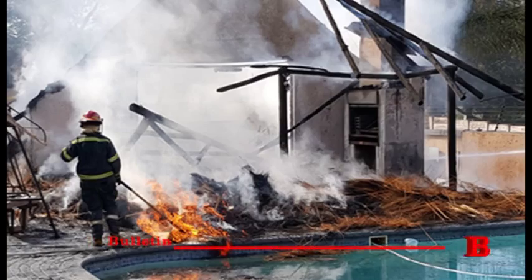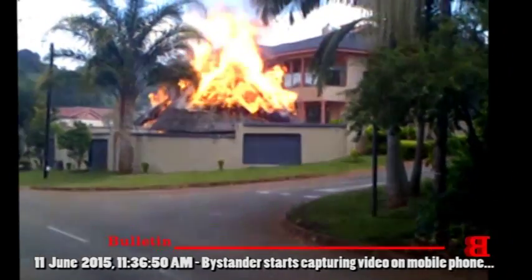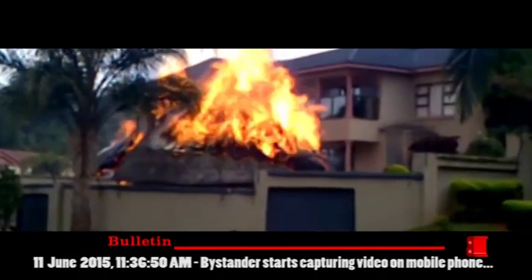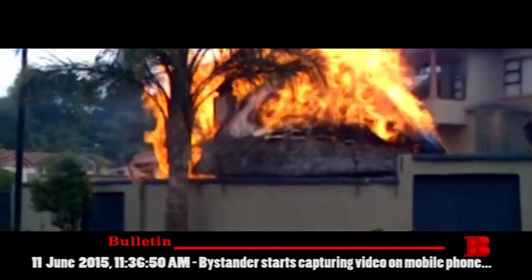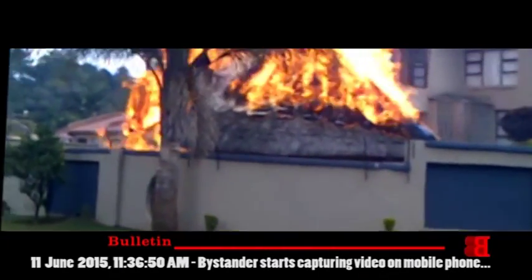How did this Lapa get burned down to the extent that we see in this picture? Well, let's try to give you a play-by-play. The bulletin reader gave us a call and said that his neighbour's Lapa was on fire. He had also phoned the fire brigade and Northern Security, the security company employed by the house owner where the Lapa was on fire.